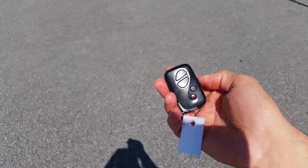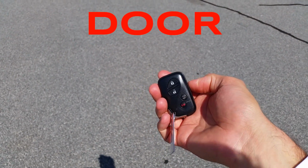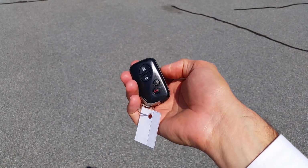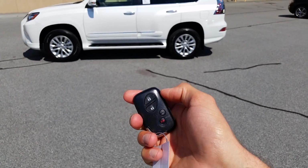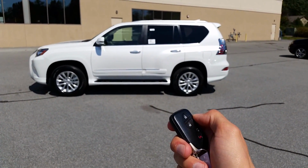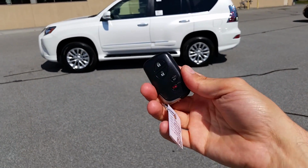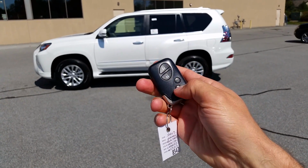Here is your key fob, and the way this works is you see lock, unlock, door, and panic, and those are the main functions of the key fob. So you have lock here, unlock. When you press it once, it unlocks the driver's door. Press it twice, it unlocks all doors and the back gate. And then you have the release for the back glass.